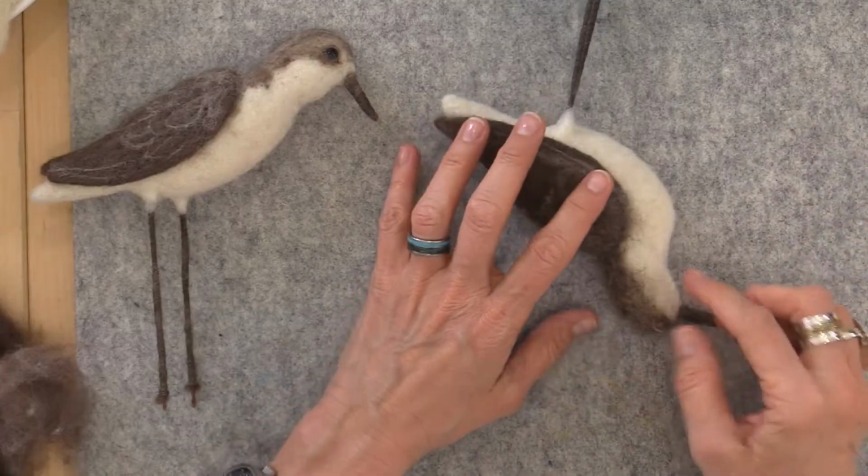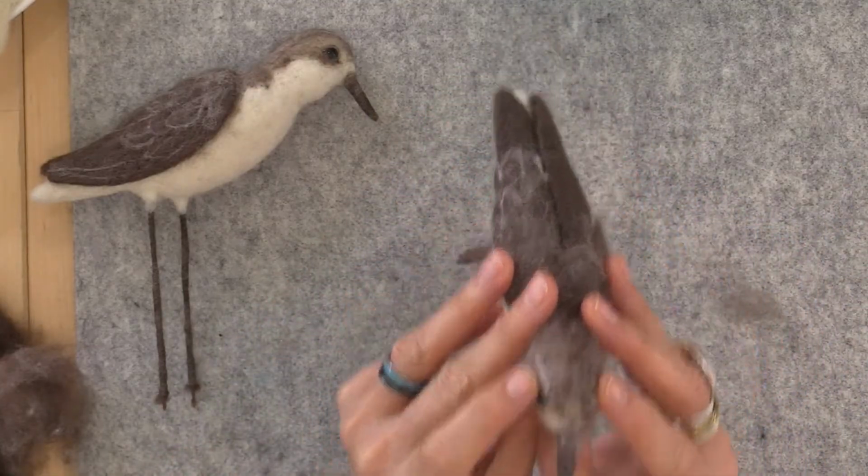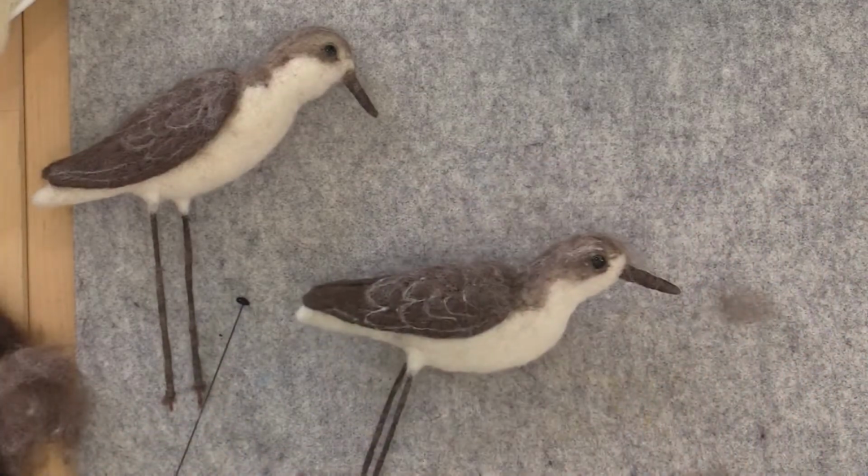Okay, you're going to want to find your eye placement, and you want it to be the same all the way through, for which I should have brought something. Hold, let me grab something. Look at the birds, look at the birds, look at the birds. Okay.